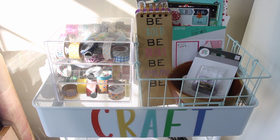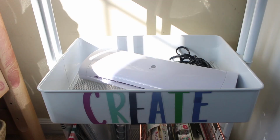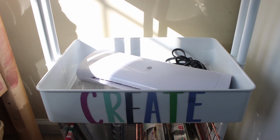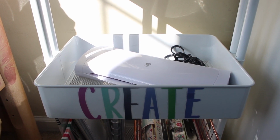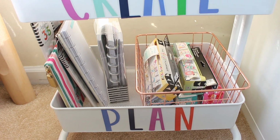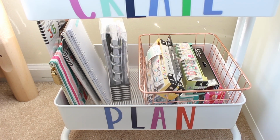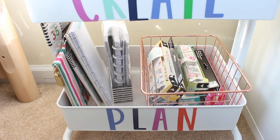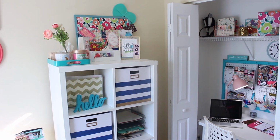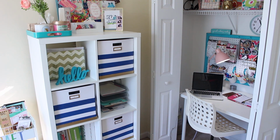On the top shelf, I have some washi tape and some little planner odds and ends like page flags or planner rings. On the second shelf where it says create, right now it just has my laminator there for whenever I need to create anything that needs lamination. And on the bottom tier, I have my extra Happy Planner sticker rolls and other Happy Planner items that I'm not currently using.